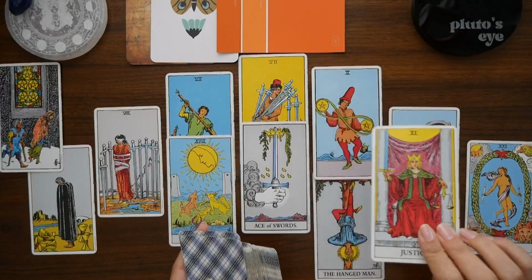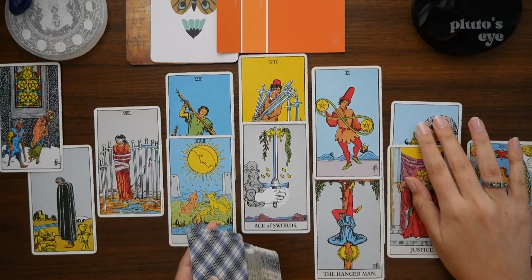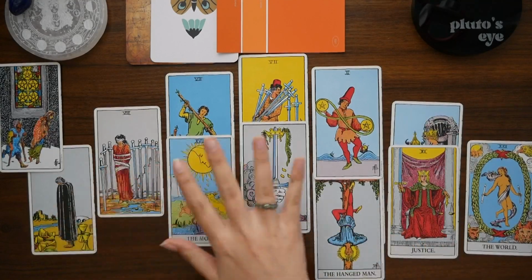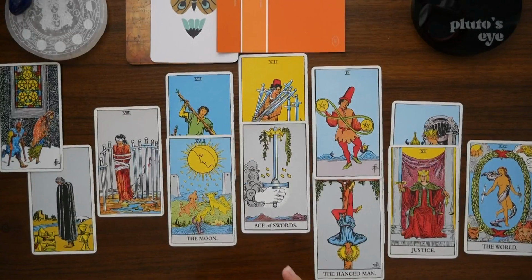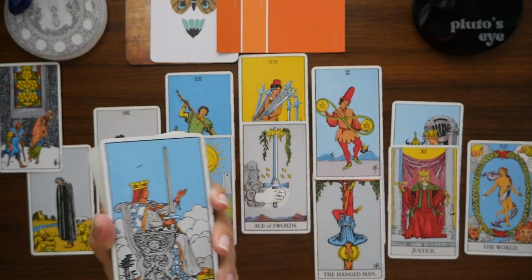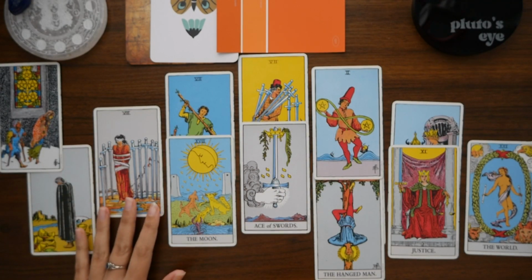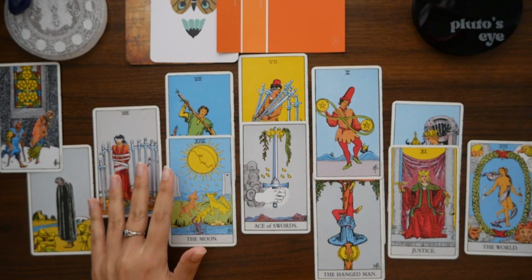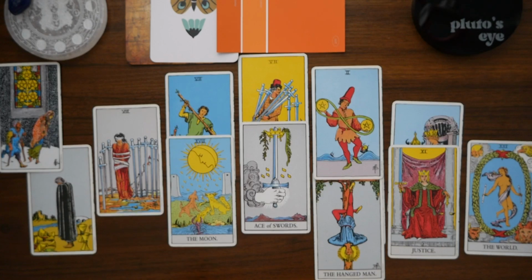Yep, Justice. Justice came out for the Queen, like really balancing out, okay, how did I get here? This is taking accountability, and the Queen of Swords is at the bottom, taking accountability, and also not letting the things that other people have dealt out to you keep you stuck.